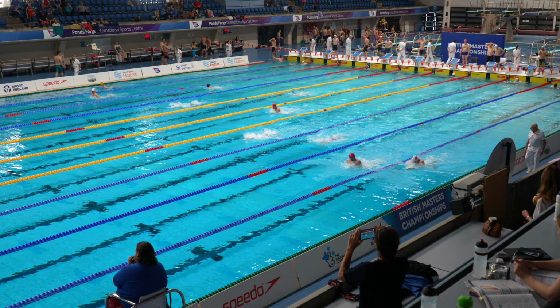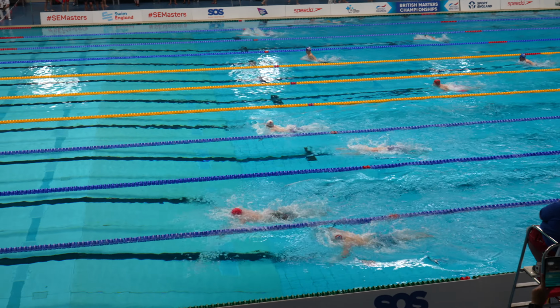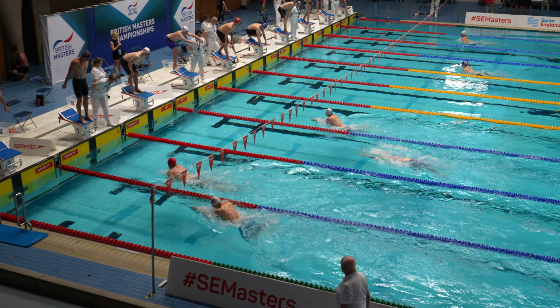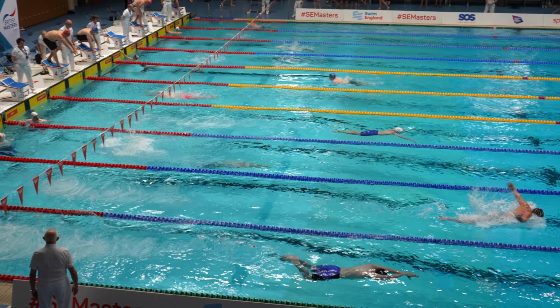It also means we don't know exactly what Kieran's split is. Kieran has a PB of 29.3, but I think this was about 28.5 to 28.8, and we can just see him blast away from the rest of the field. Considering lanes 2 and 3 were all neck and neck at 50, even with that long finish, he hands over to Matt miles ahead of the opposition.